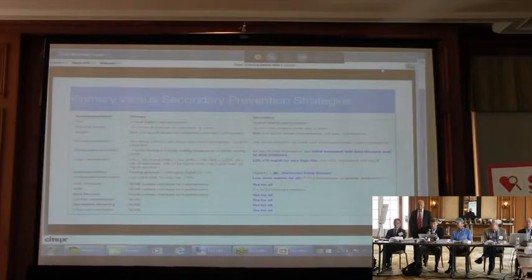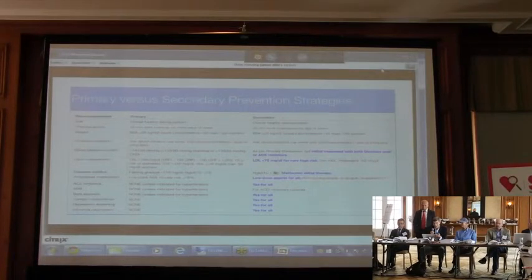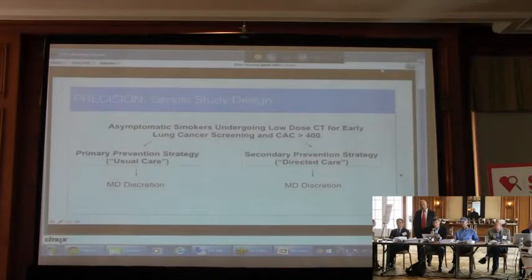On the other hand, for the intervention group, rather than leaving it to MD discretion, if we're trying to prove whether we can reduce hard outcomes based on a coronary calcium score, we would try to be a little more directive than leaving it to physician and patient discretion, meaning that we might want to provide drug and have protocols in place for treatment and a study coordinator perhaps to have follow-up visits, to have some more formal follow-up. Let me stop jabbering.